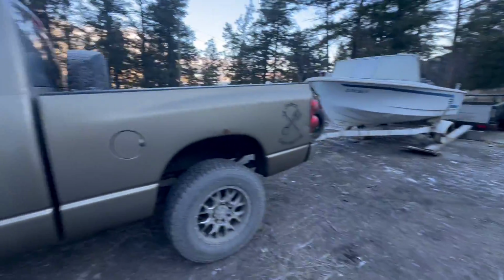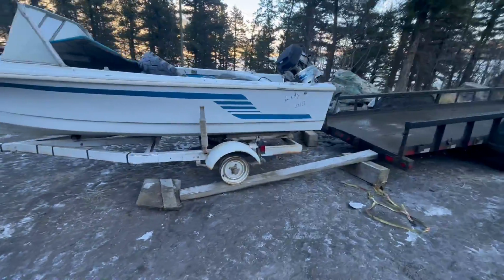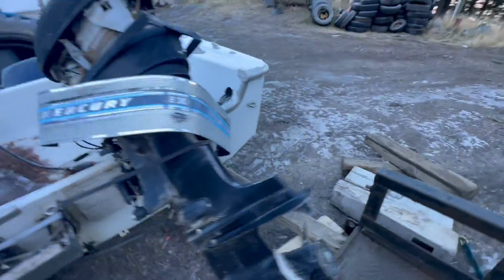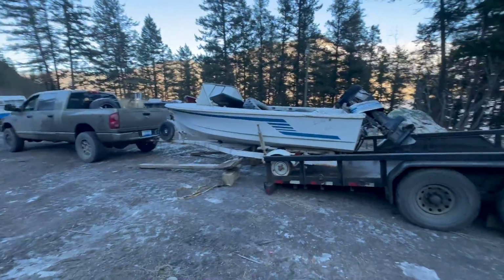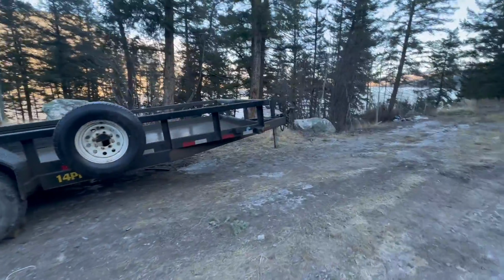On today's episode of loading things in the most inconvenient, complicated manner possible. Going to get this boat on this trailer. Okay, the boat's on there, but I forgot my block under the back. Damn it.